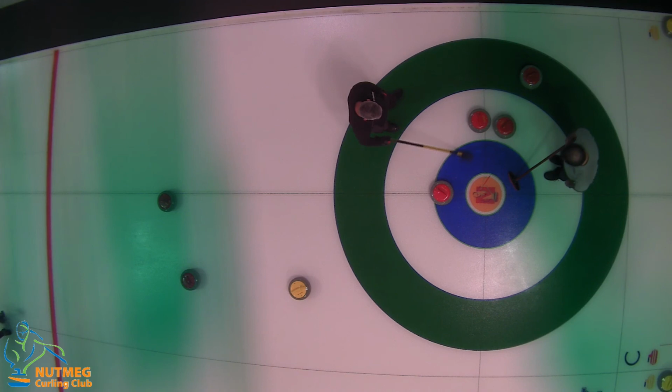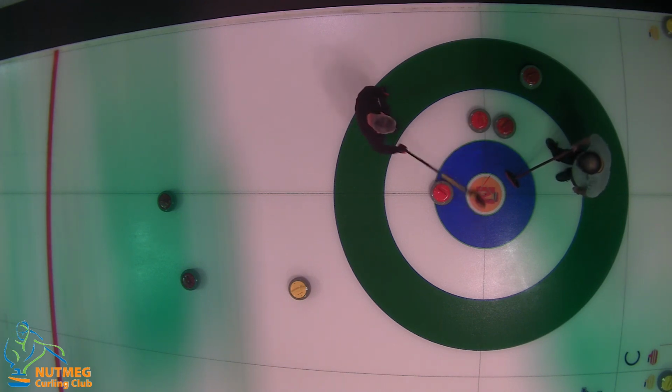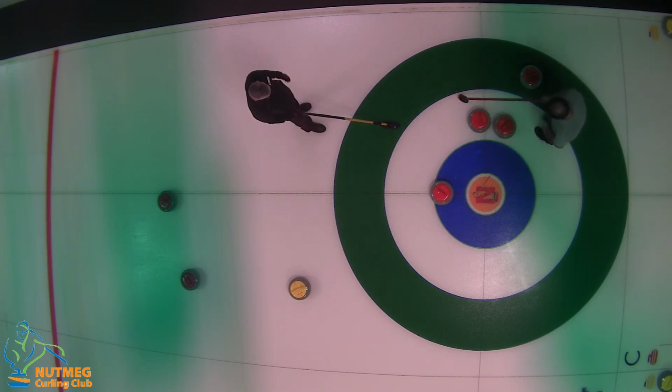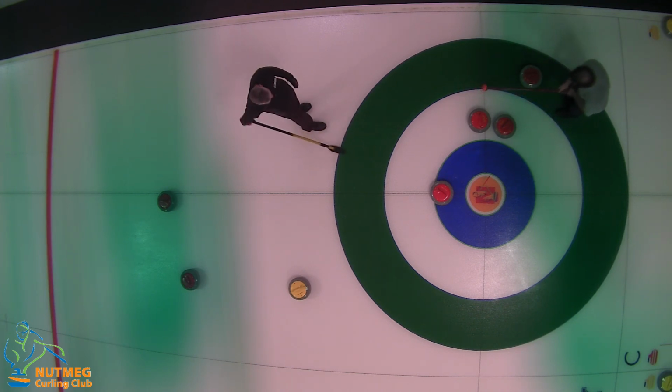And Flanders is going to say, you know what? I can hit and roll off of this and get to the button that way. So a nice shot by Giuseppe Russo, but Flanders has this option. This is not a super easy shot, but neither was the one that Giuseppe just hit.